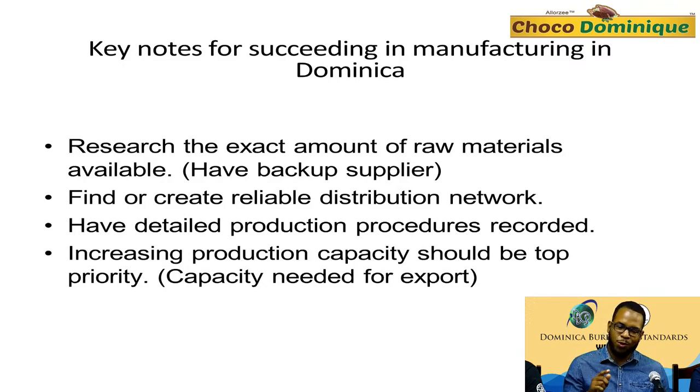And the number one priority should be to increase your capacity. The reason for that is we have gotten orders, export orders, but all large companies want large amounts because that's the only way it's economical for them. If you only produce 20 cases or something, there's no way you're going to export. They will tell you no. They want 200 cases, 300 cases. So your number one priority as a small business should really be to reinvest in proper commercial equipment and increase your scale.